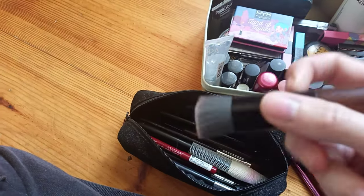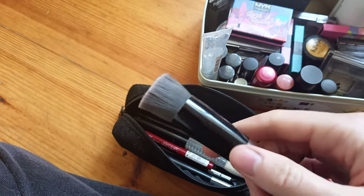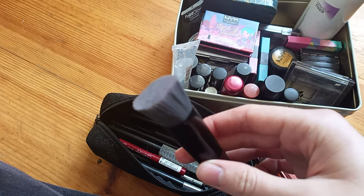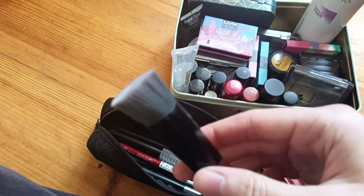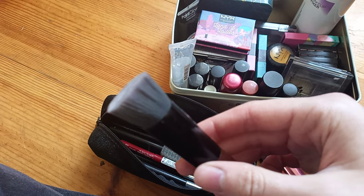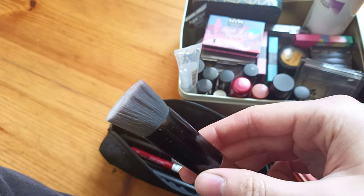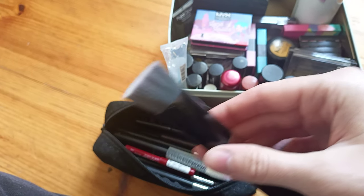And this is my other one. This is from the Body Shop. That's also just a foundation brush. And this I also use for cream blush, liquid blush, because again, I don't use anything else as a liquid, other than on my lips. But I wouldn't use this for that. Yeah, that's the only thing I can use it for, and that's what I use it for.